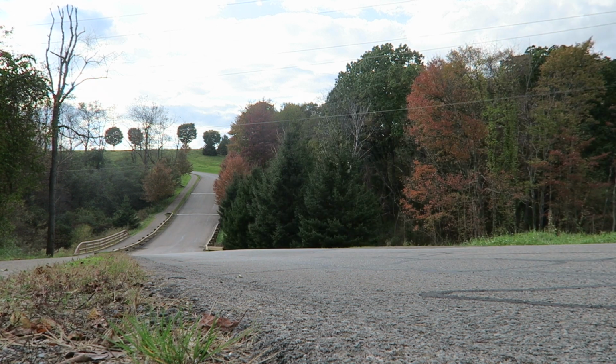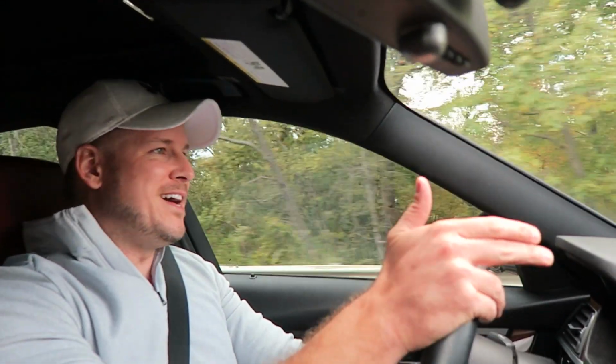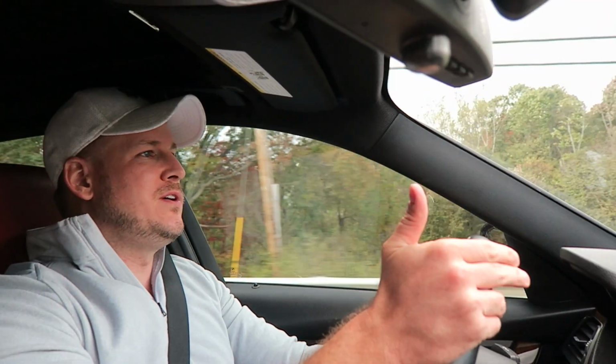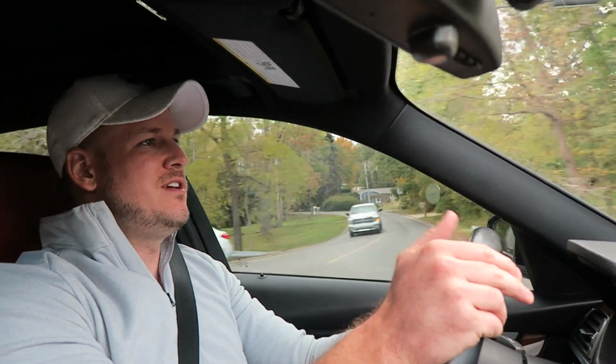The car just has multiple personalities, and those personalities are there for you to get the kind of driving style that you want out of it. And to me, I think that's just amazing. I think that BMW has this car dialed in so well to accommodate the different ways in which you might be using the vehicle.